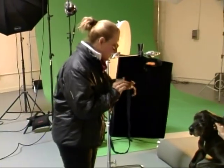Usually we have on set a trainer, a client, meaning an art director who's directing the look of what we're trying to achieve. And then often the client, my art director's client, will be on set as well. And usually two or three assistants handling lighting and stuff like that. So yeah, maybe anywhere from 3 to 6 people on set at one time.